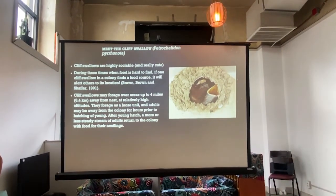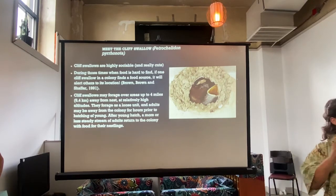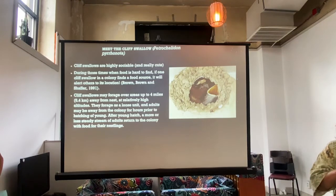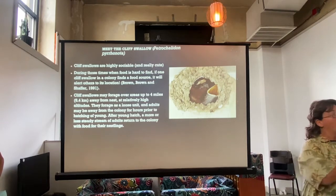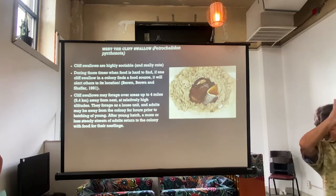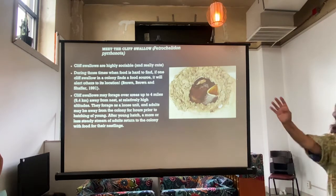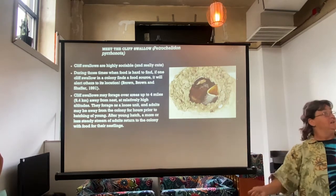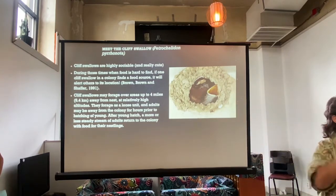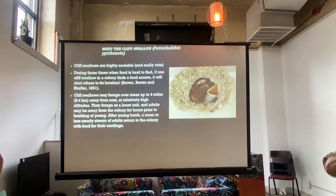All right, well, they forage as a loose unit, and I've seen that down in Simon's Rock. They certainly do. It's really wonderful to behold. Suddenly you think it's a big flock, and then they just spread out as far as the eye can see. And then suddenly, from out of nowhere, they all kind of congeal together. It's very awesome. Slide, please.